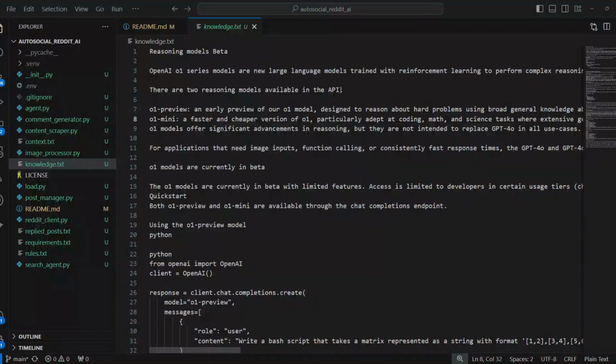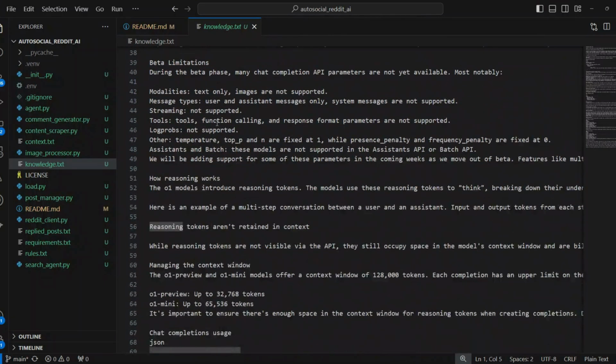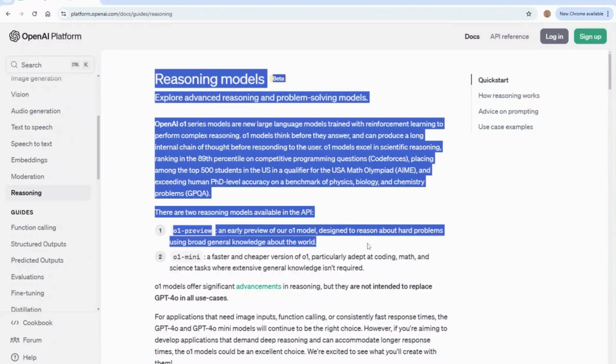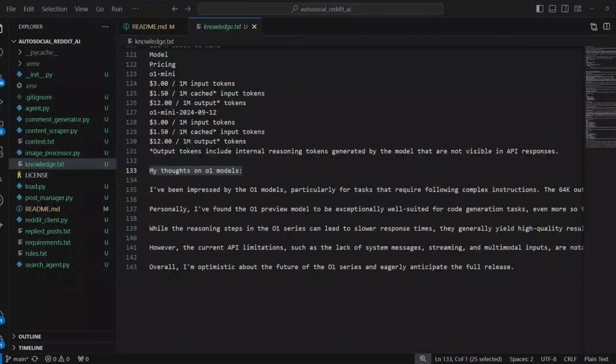Knowledge contains domain-related information to the selected keywords. Because we are going to comment on OpenAI-related subreddit posts, and in particular on O1 models, navigate to OpenAI O1 Reasoning Models webpage and grab the related content here and copy to the knowledge file. Also add your own thoughts to the knowledge file so that comments on the post align to your thinking. AI Agent will use this file as a knowledge base and retrieve relevant information when posting comments on Reddit.